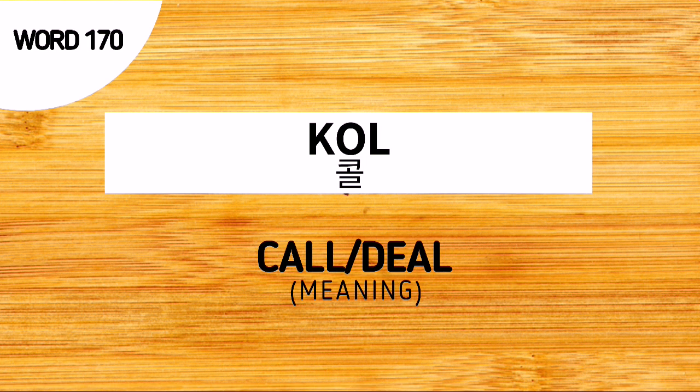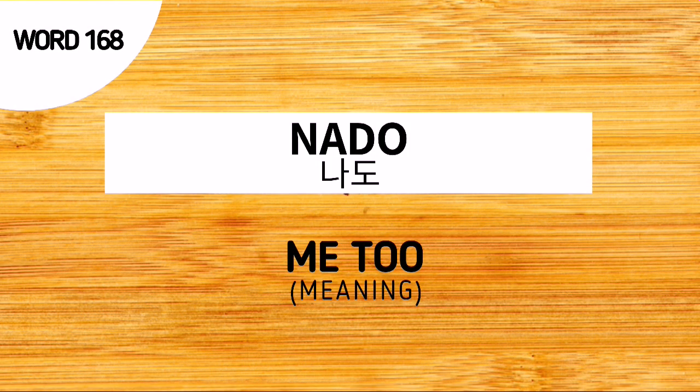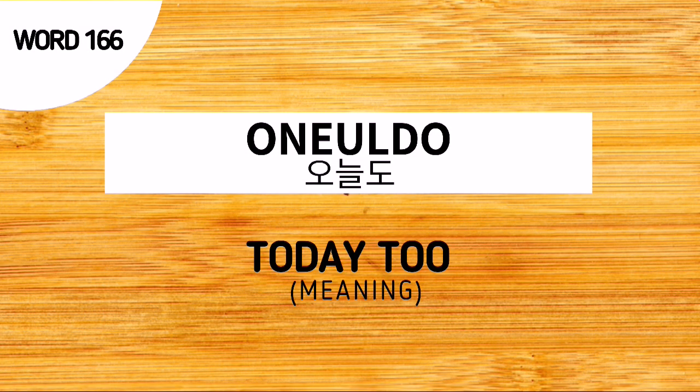Word number 170 is kol, and this is used to say deal or I agree with something. Word number 169 is joesonghamnida, and this is used to say I like you. Word number 168 is nado, which means me too. Word number 167 is agi, and this is the Korean noun for baby or a young human. Word number 166 is onuldo, which means today too.